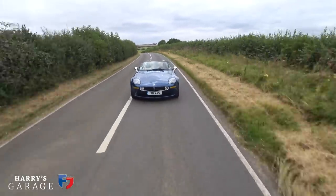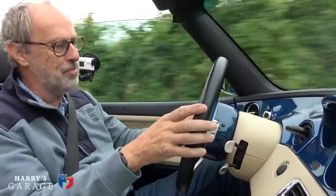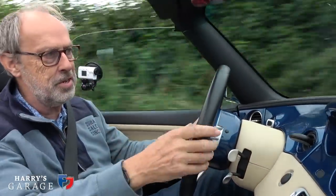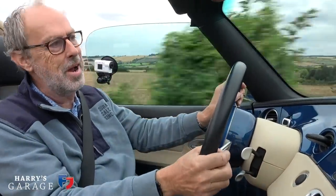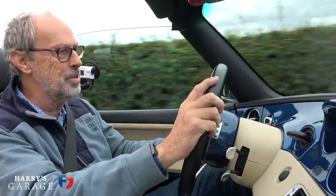Not a criticism, but I have to mention the left-hand drive only. It would be nice as right-hand drive because it's a very usable car. That's why only 70 cars officially came into the UK. It's probably more here now, out of the 5,700 cars produced.